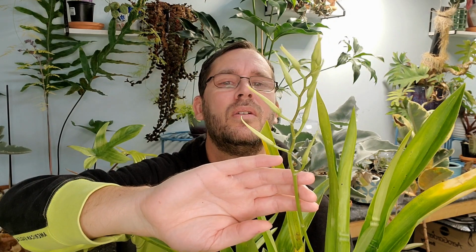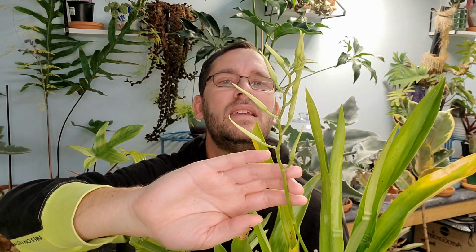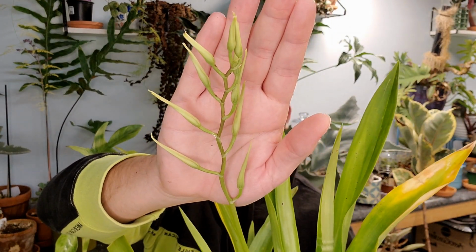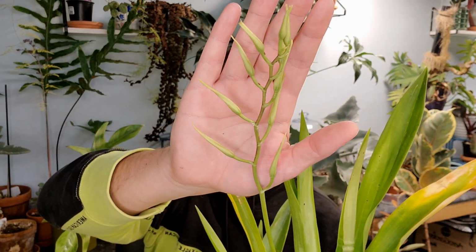So I've been monitoring these spikes, or these buds, to see if they have any mealybugs or spider mites, or not spider mites, scale insect on there. And I've been spraying, and I've been taking it to the sink and wiping it down. But the scale insect really like to go down into the crevice of the leaves. And with these guys, that could be a little bit of a problem, because if water stands in the crevice of the leaf and doesn't evaporate out in a timely fashion, then you start to get rot.